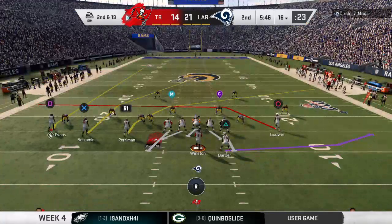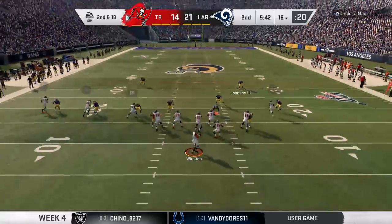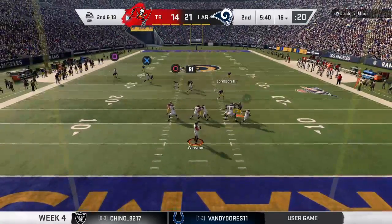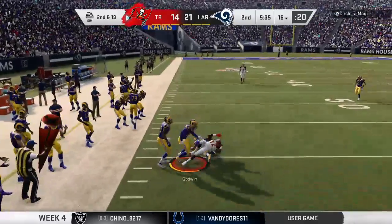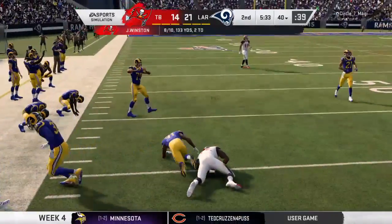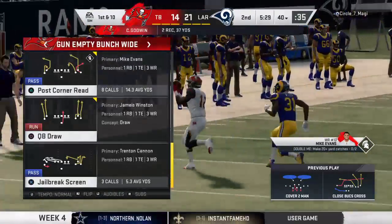And even. Strip the ball. Strip that ball. Now Winston. Got some room at the 30. Left side here, that's complete to Godwin. And he's going to get this to the 40-yard line. That one covers 24 yards.